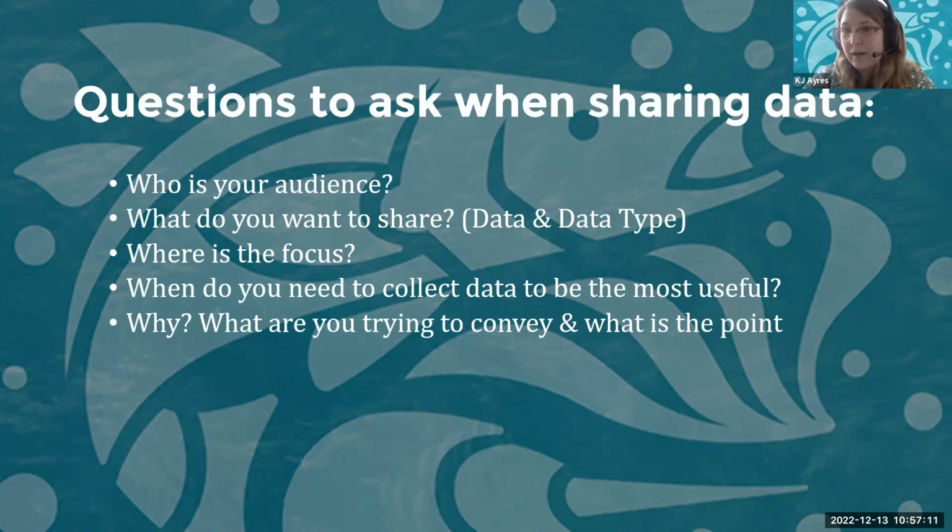A lot of the questions I've been getting have me thinking: when you have the data, who is your audience? Who's going to be using the data set that you're looking at? What do you want to focus on, whether it be your data and your data type? Where's the main focus? Who do you want to share it with? And where do you need to collect the data for it to be most useful? I think I've mentioned this in some of my other presentations, it's impossible to sample everywhere. So strategically planning where you're going to be sampling, or where your data is collected, to show an overall view is very important, especially once you start getting into modeling.